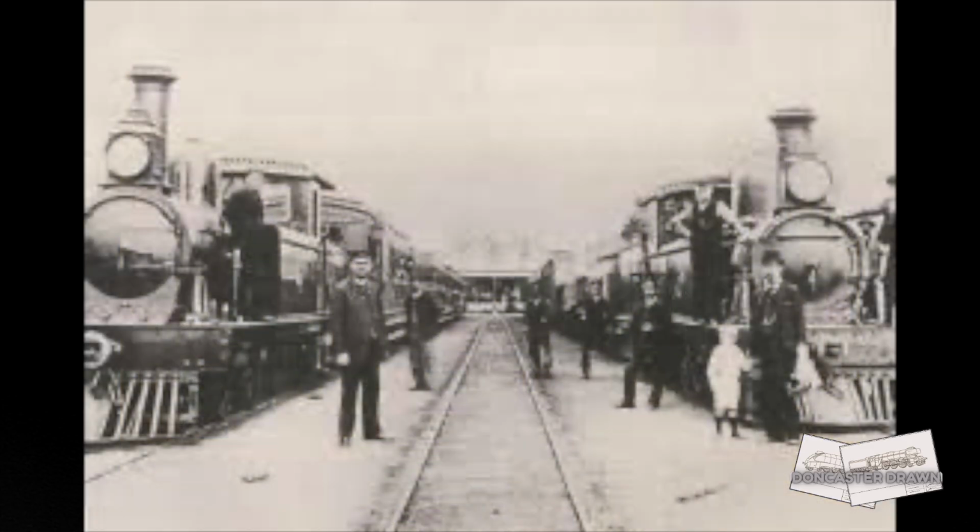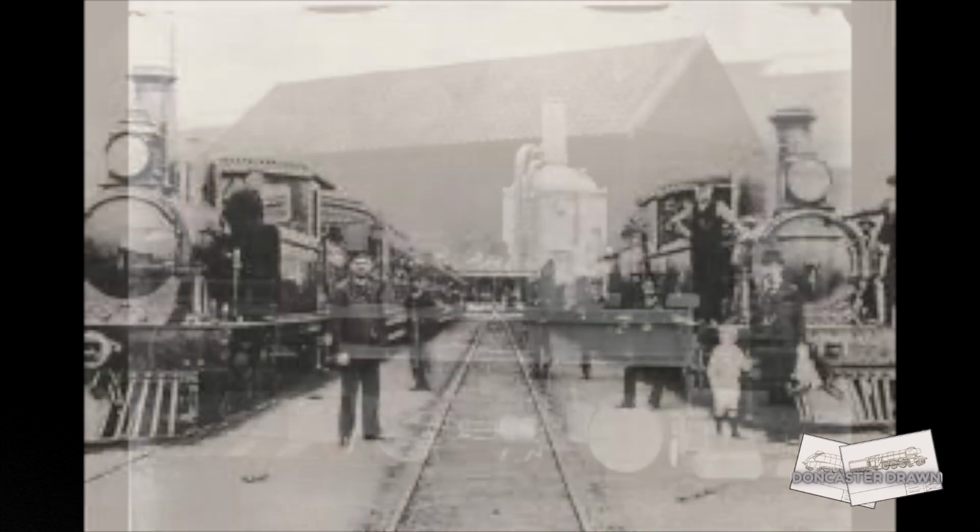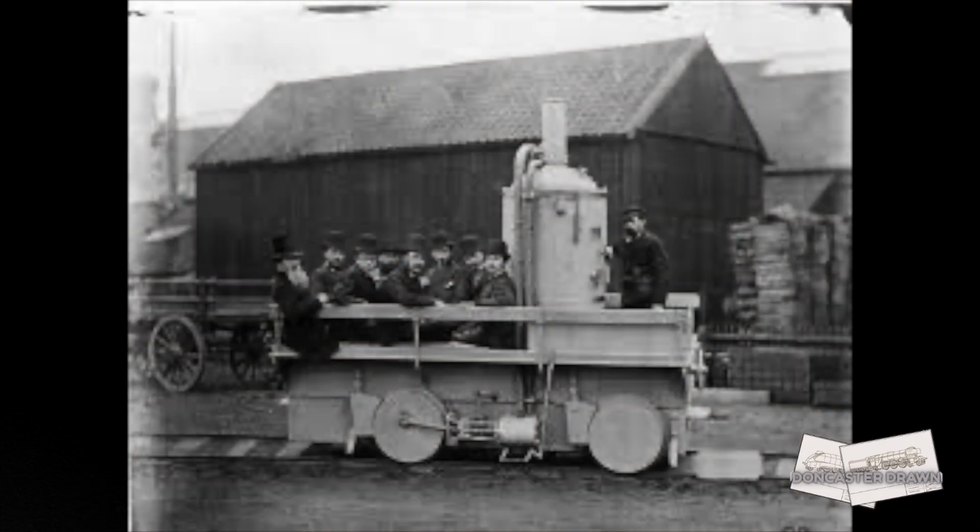But it wasn't just China that was benefiting. The Cape Government Railway had heard of the company and put in an order for its own engine. Only this time, Mercury, as they called it, was a vertical boiler rather than the traditional design. Unlike the Chinese railway, not much was known about the engine's use, but whatever it did, it must have been worthwhile, as 2 more were ordered in its wake.